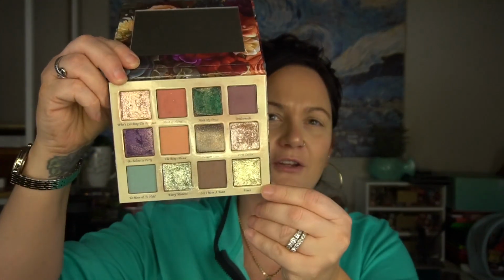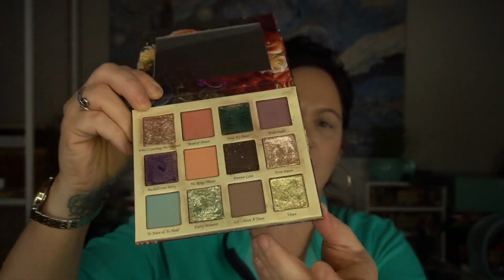I ended up using the bridal party on her because she really likes lighter colors. So I got to use this color on her and she absolutely loved it and it just stayed all day. She was super excited about it. I had a lot of fun. So I was like, you know what? I want to play with another Klarity Kosmetics palette.